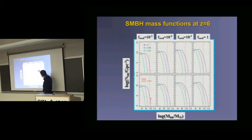So what I'm showing here is the mass function. We run these models with every three parameters, and then we ask how many black holes we've made of each mass. So these are black hole mass functions, from 10^6 to 10^11 or even close to 10^12 solar masses. This is the black hole mass, and this is the space density in units of per cubic parsec. And this red curve is where we want to be due to the observations. We want to produce enough black holes to end up over here.